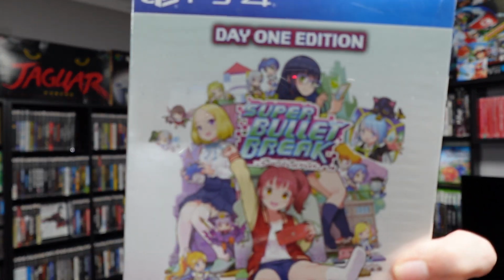This one passed me by too. I had no idea this came out. It's a roguelite deck builder. I think it's kind of in the vein maybe of Slay the Spire. I hope. I love Slay the Spire. I hope this is even close to that. It'll be worthwhile. But I think it has like RPG elements. Once again, cute anime girls. I don't know. Maybe there's a theme here I wasn't planning on. But this one's called Super Bullet Break.